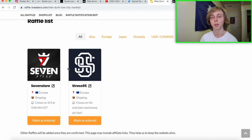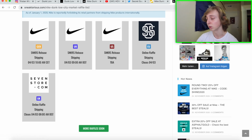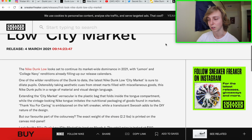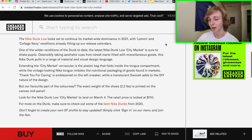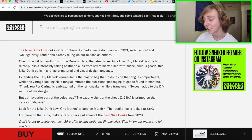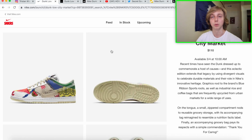There's no way there's only 2 places for these. If they really are that limited, then please hold. I don't even think I have to say it twice. You can go look on Sneakertorious and on Raffles Sneakers. There's literally nothing for these yet, but I'm sure there'll be something that appears. I was even looking on Sneaker Freaker. They don't even have anything yet about any FOOTSITES for these, just kind of a first look talking about it. So seeing that, I think these are very limited, and I don't think I have to discuss that anymore. I think I've kind of abused that word in this video.